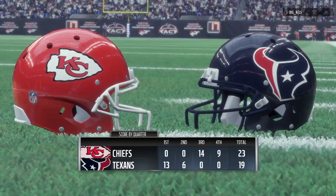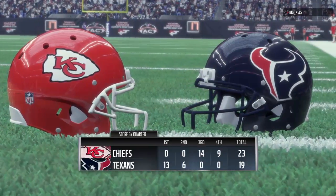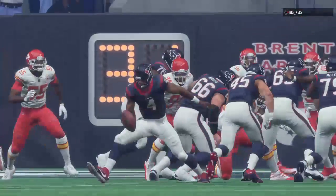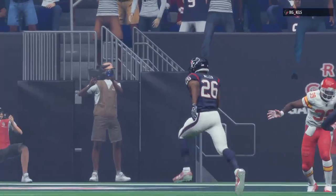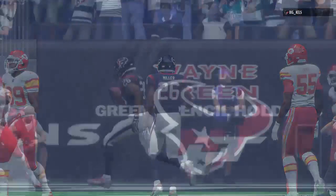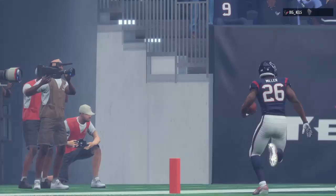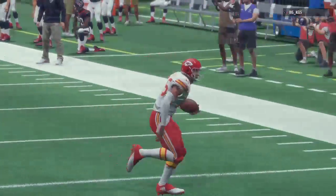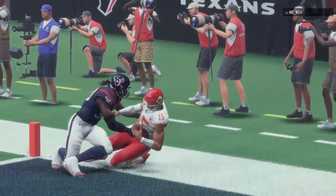So for the Chiefs, they remain as hot as anyone at 6-0 now through the first month and a half. And they'll be able to enjoy this one through the bye week before they get back at it again. Meanwhile, for the Texans, the loss will move them back to 3-2 on the year. And they'll have a chance at redemption next week at home against the Indianapolis Colts.